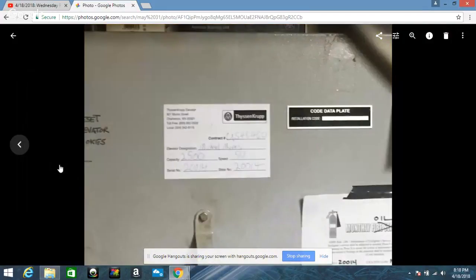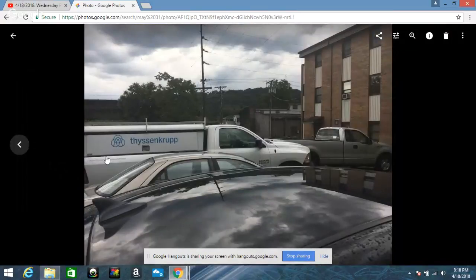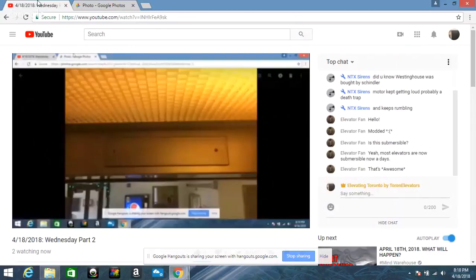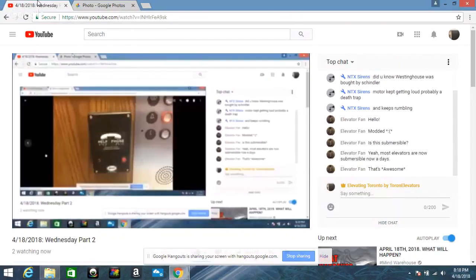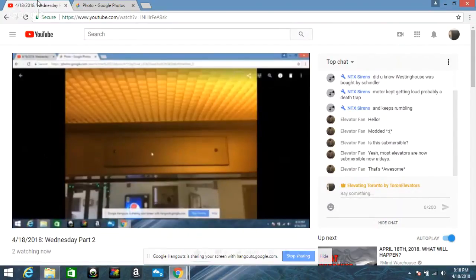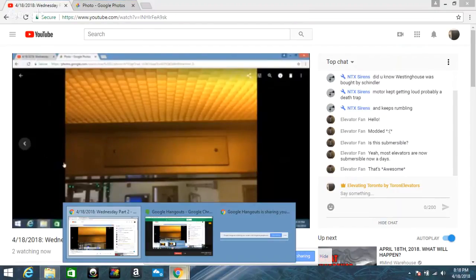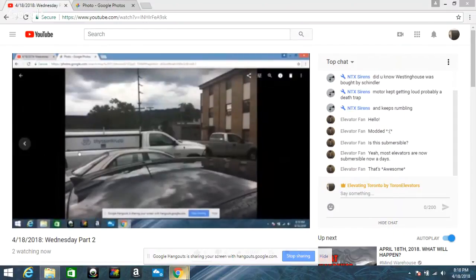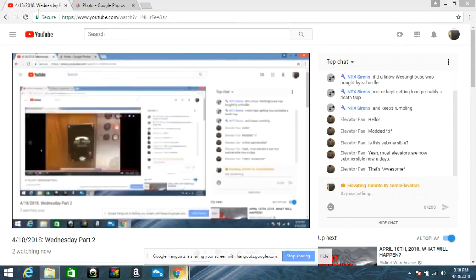See, ThyssenKrupp? It's 50 feet per minute. See, there's a ThyssenKrupp truck right there, and that's a 3-story building right there. That's a Dodge truck, by the way, that ThyssenKrupp truck. It's not Ford, it's Dodge. Most of the ThyssenKrupp technicians are getting those trucks these days. They're getting rid of their Ford vans and getting those Dodge pickup trucks, as you see in that photo right there. Probably because of the new logo and the change of ThyssenKrupp.